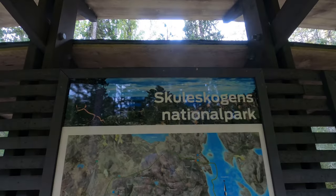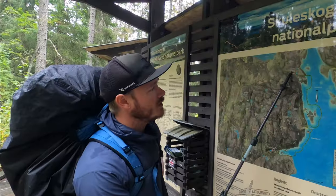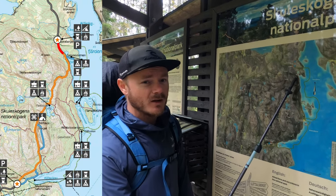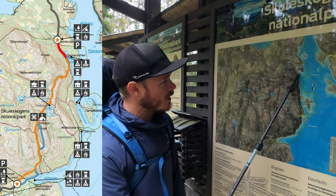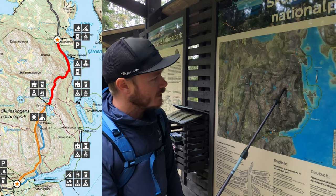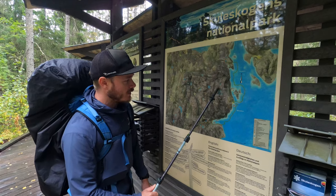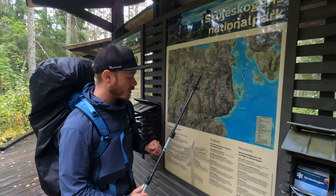We're now at Skuleskogen National Park and we are at the north entrance. The plan for today is first to check out this camp area, but that's already in half an hour, so that's way too quick. And then we have a hike up to a beautiful lake here, and there's a cabin and a campsite as well where you can build a fire. That is where we're gonna spend the night, and tomorrow is one of the highlights of this national park.